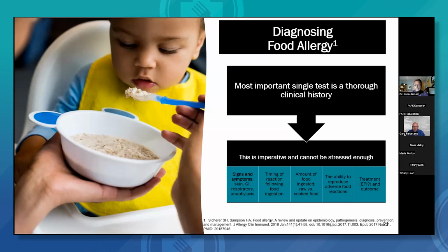So when we get back to basics, the most important thing that we can do when we're trying to sort out an adverse reaction to a food, it really comes back to the history. And we can't say that enough. We have very good diagnostic testing, but diagnostic testing alone will not diagnose an allergy or even some of the other non-allergic causes of reactions. It really comes back to doing an excellent history and then correlating that history with diagnostic tests to come up with a diagnosis.